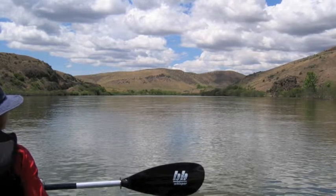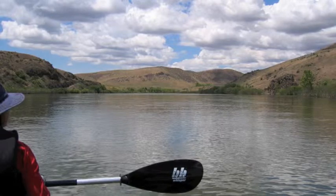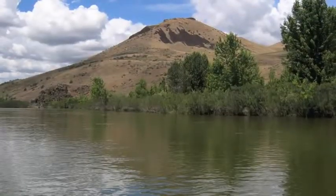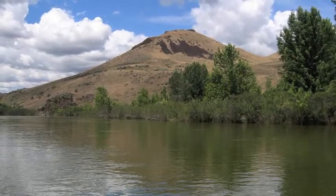Here's a good view downriver. The river is wide and doesn't move very rapidly in this section. The river flows around the base of Regan Butte.